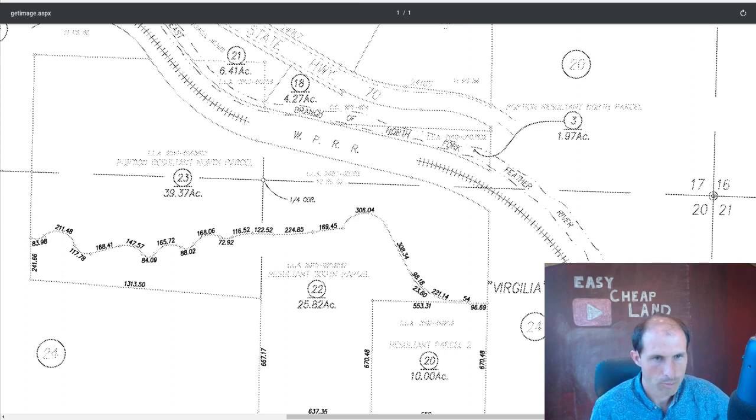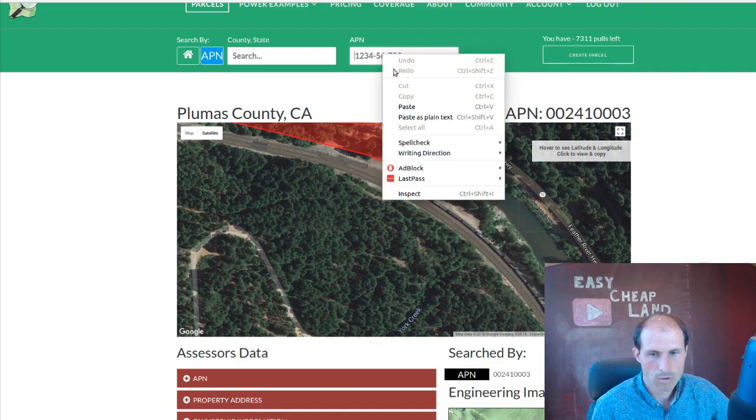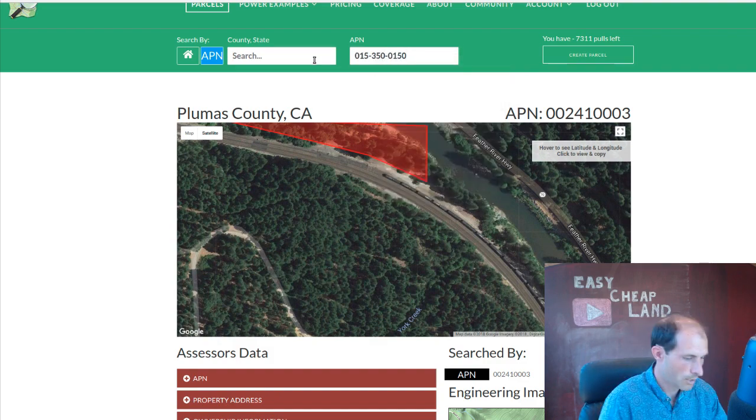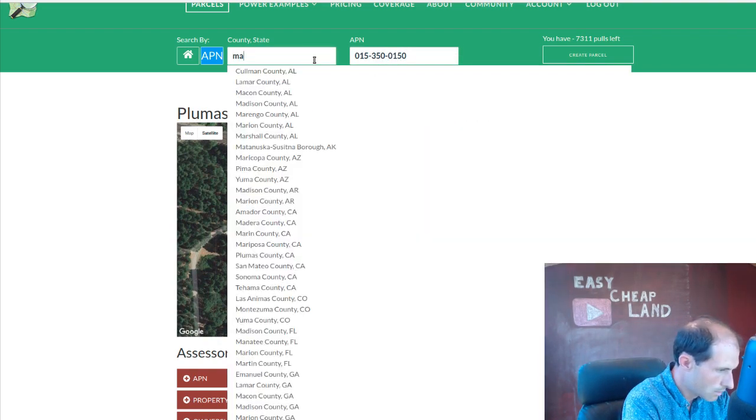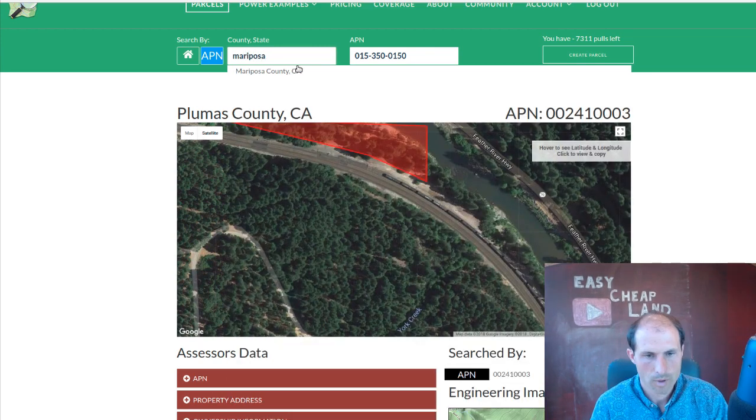So let's see, here's Mariposa County. Let's try this one. You know what's nice about this list is I haven't hit the same county yet. Mariposa.